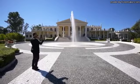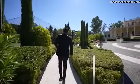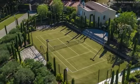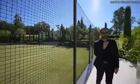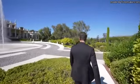But before I talk about this section, I actually want to take everybody this way. We got a really cool amenity on my left-hand side. You have a full-size tennis court with AstroTurf finish, and right next to that, you can actually see the caretaker's home off of the entry. Now, Mikey, let's take everybody back to the motor court to talk about the estate itself.